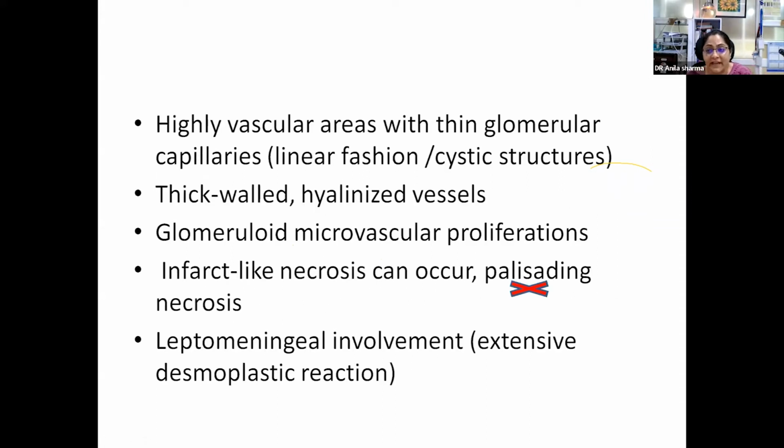Normally, all the pilocytic astrocytomas are very richly vascular. The vasculature can be in the form of thin vessels, imparting a cystic architecture, or thick hyalinized vessels. The thick hyalinized vessels are the commonest feature we usually find in our reports. But glomeruloid microvascular proliferation, as seen in GBMs, can be seen in pilocytic astrocytomas, and one should not mistake it for a higher grade tumor.